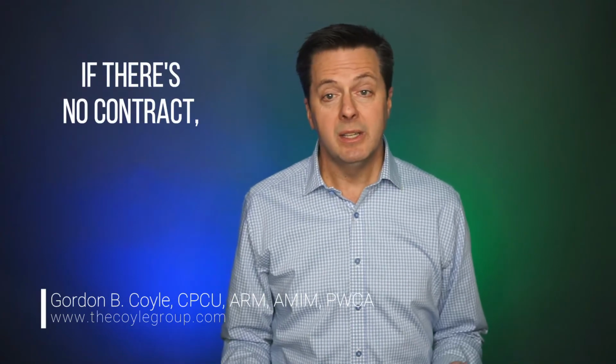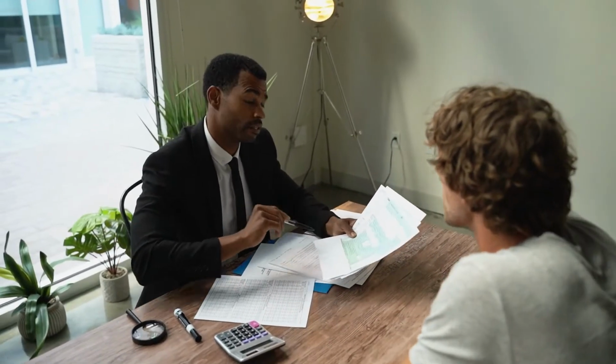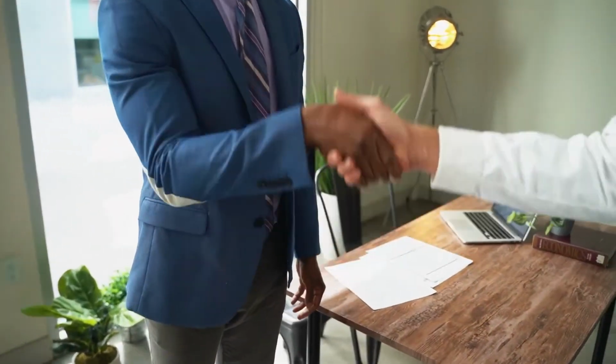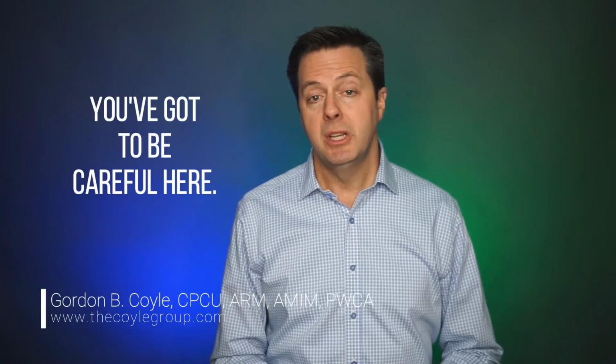Unfortunately, all too often, no one is asking if the certificate holder has a contract with the insured that requires AI status. If there's no contract, then the certificate holder does not have AI status on the insured's general liability policy. A proposal given by the contractor, a purchase order, or a handshake do not convey contractual obligations required by the AI endorsement, the automatic AI endorsement. So you've got to be careful here. This is why many general contractors, certificate management firms, and large project owners want to be specifically named as an additional insured on a policy by a specific endorsement.